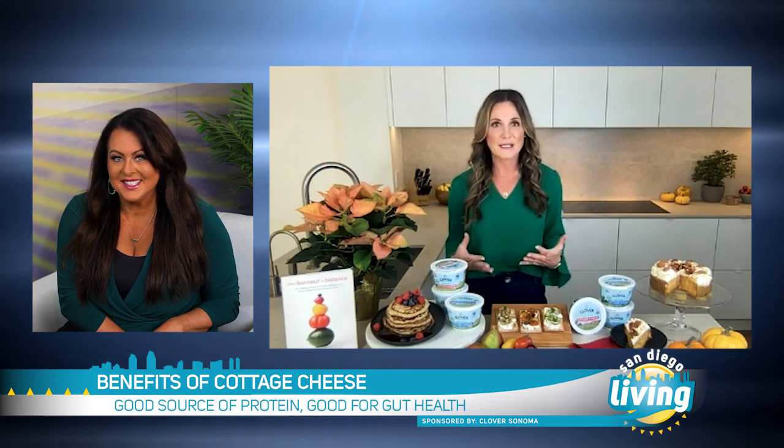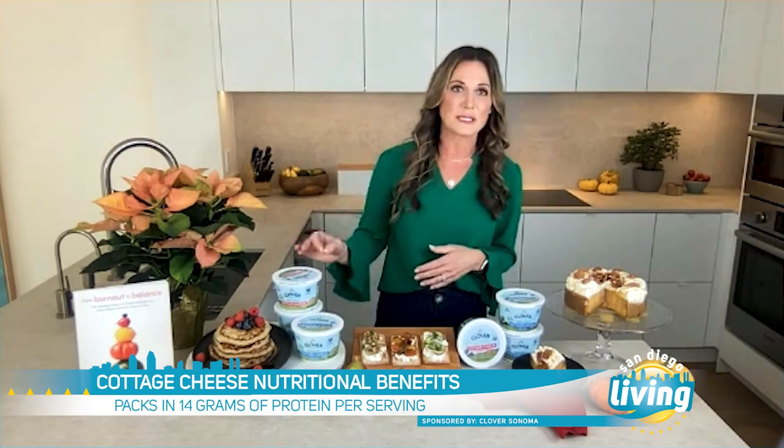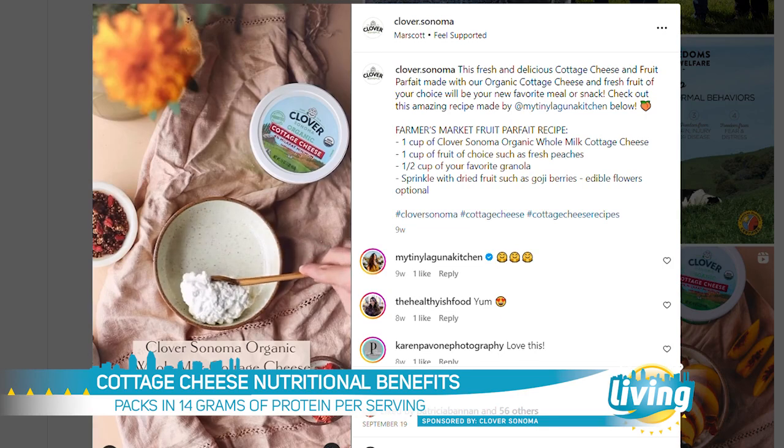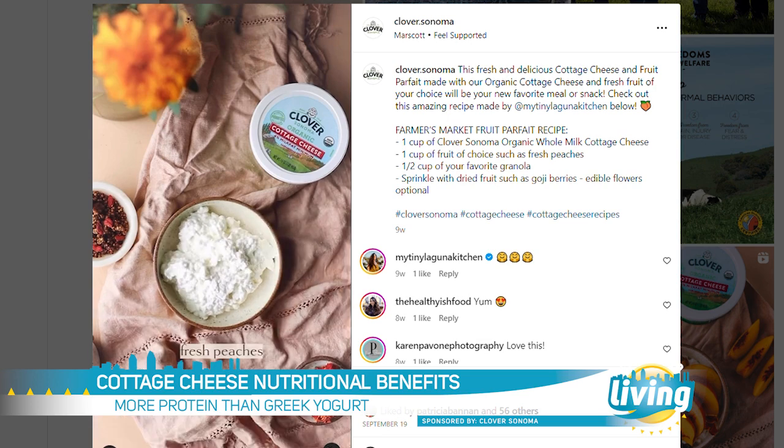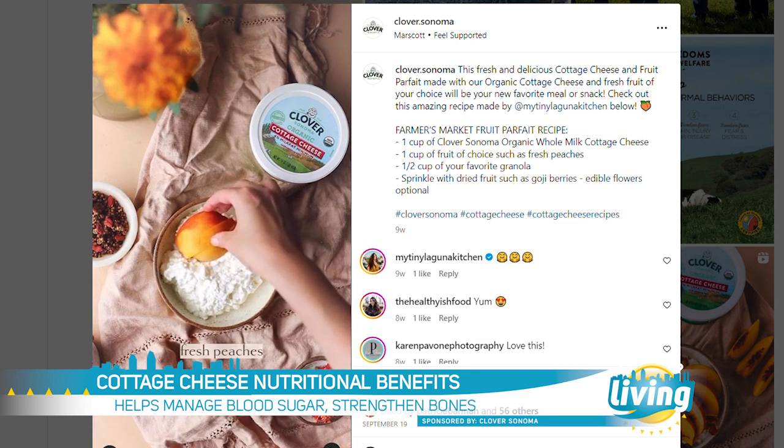Yeah, it's trending because it's just this retro revival, but it is so nutritious for us. In fact, the Clover Sonoma organic cottage cheese has got 14 grams of protein per serving. That's more than Greek yogurt. It's also a good source of calcium. And those are nutrients that are important to maintain a healthy weight, to also maintain our blood sugar levels so we don't get super hungry really quick after we eat, and then also for strong bones.